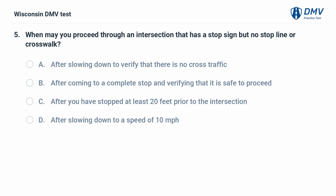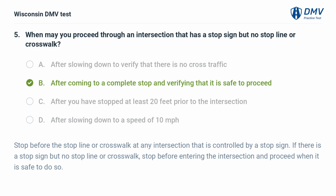When may you proceed through an intersection that has a stop sign but no stop line or crosswalk? A) After slowing down to verify that there is no cross traffic. B) After coming to a complete stop and verifying that it is safe to proceed. C) After you have stopped at least 20 feet prior to the intersection. D) After slowing down to a speed of 10 miles per hour. B, after coming to a complete stop and verifying that it is safe to proceed. Stop before the stop line or crosswalk at any intersection that is controlled by a stop sign. If there is a stop sign but no stop line or crosswalk, stop before entering the intersection and proceed when it is safe to do so.